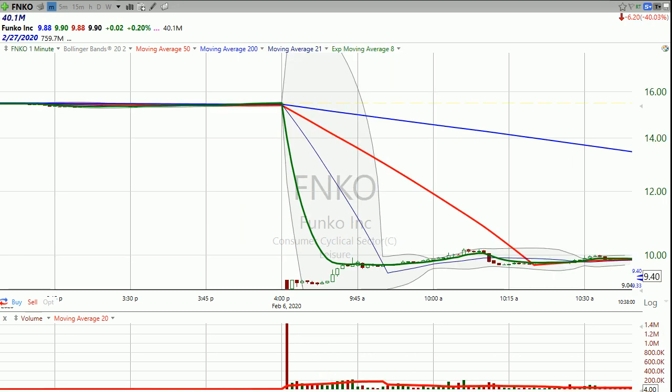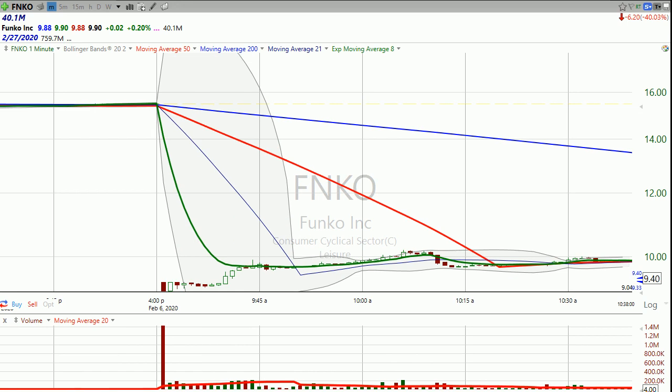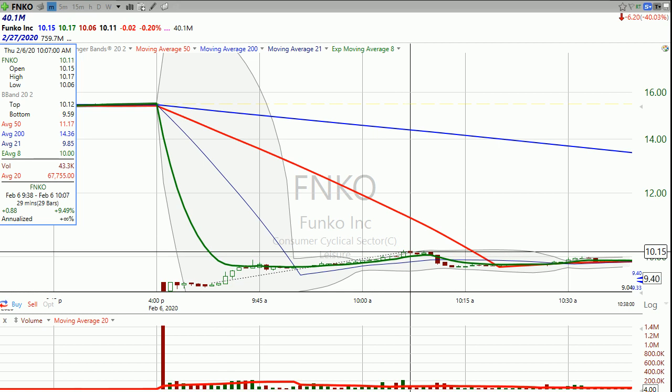Another one was Funko here. The company said basically that, like, our business sucks these days, and so this was another stock that traded really low, and traders held this for several percentage points, doing really, really well.